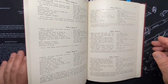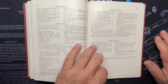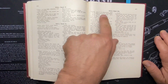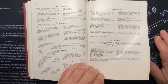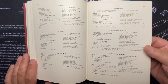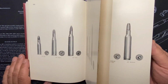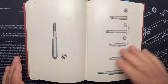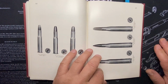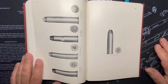And then it goes into breaking down each individual model and giving a very comprehensive list of its specifics. Then it shows the different cartridges, which is another interesting aspect, showing the head stamps and the sizes relative to each other of the different cartridges. That I kind of liked.